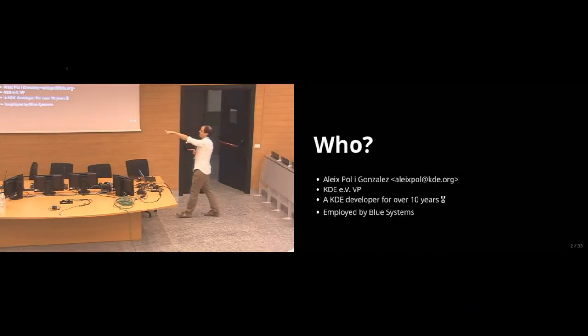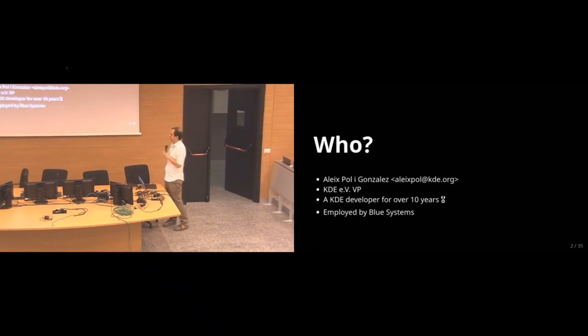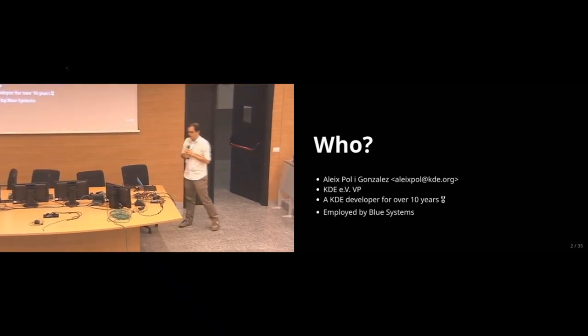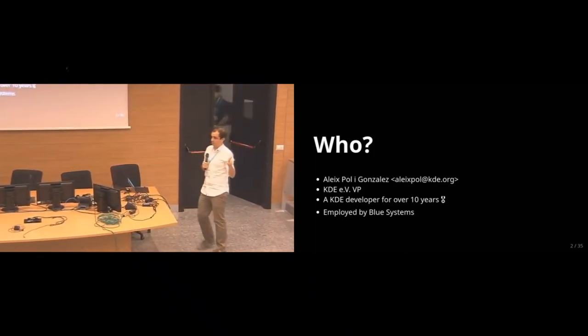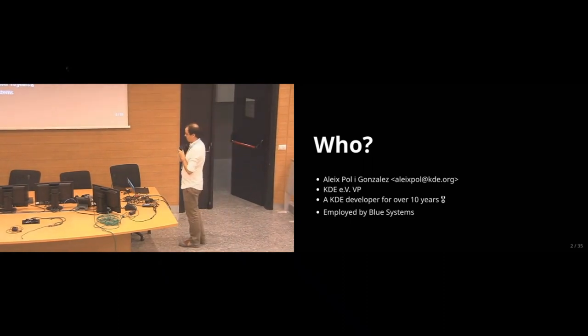That's my email. I'm on the KDE board. I've been developing KDE for over 10 years. I put over 10 years here, but it's actually 12. I'm starting to feel old. And I'm employed by Blue Systems. Actually, my realization that I'm starting to feel old was that not only have I been a KDE developer for 10 years, but I've been more than half of that working for Blue Systems, which is a weird milestone in my life.